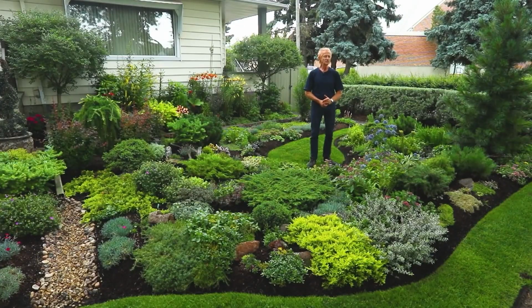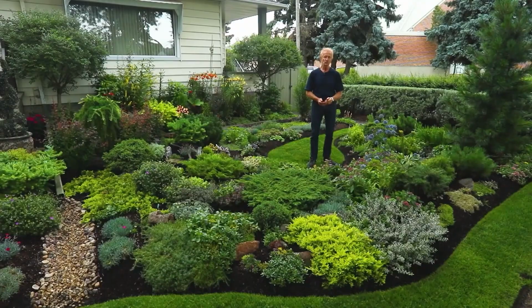Let me tell you a little bit about Bob Statnick. I met Bob well over 20 years ago when I worked for him in the perennial department at Holes. And now I'm fortunate enough to work beside him again in our annual department at Greenland. And he is just a master gardener and so totally inspiring.